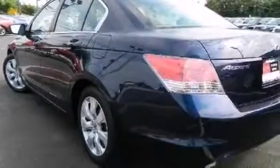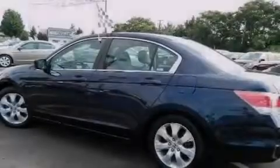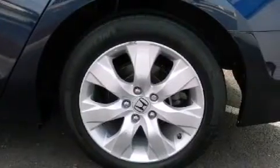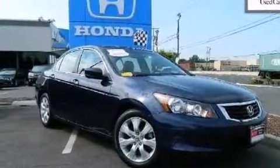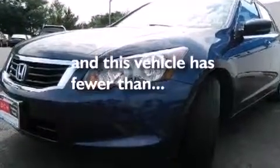The following features are also included: a multifunction display, air conditioning with automatic climate control, cruise control, leather seats, a passenger side vanity mirror, 12-volt power outlets, rear curtain airbags, latch-ready child seat anchors, a pass-through rear seat, and this vehicle has less than 27,000 miles.